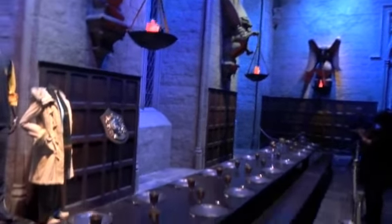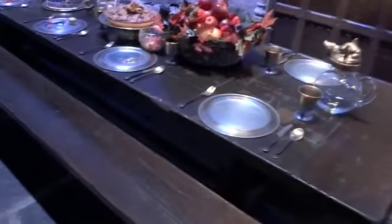This is what we like to call in the film industry a hot set, which means that it is ready for filming and absolutely perfect. Please, whip out your cameras, take this amazing set.